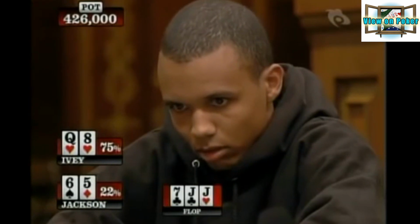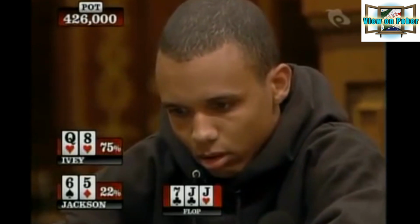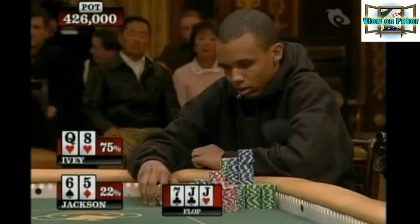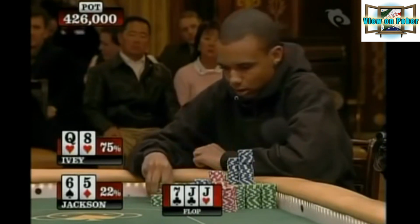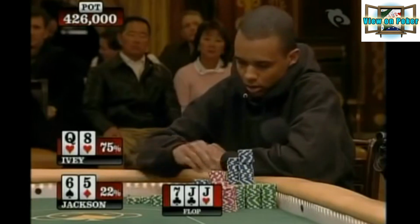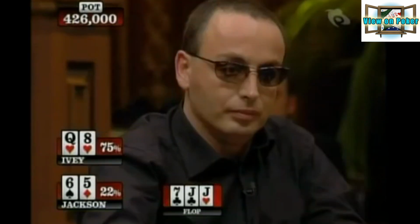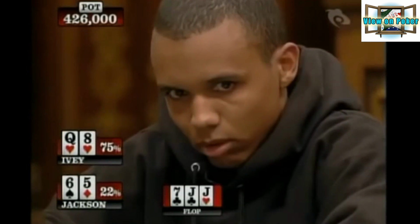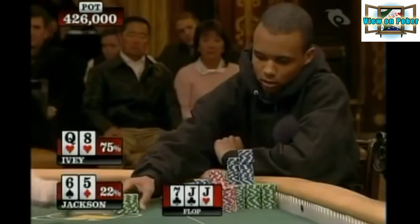Maybe Ivey is putting him on a flush draw? Ivey has a big lead over Jackson, so he can easily call here to see the turn if he puts him on a draw, or even re-raise and win the hand here. Phil Ivey, though, if he really thinks deeply about this, might be asking himself, well, now wait a minute, if this guy had a jack in his hand, would he re-raise me here? Probably not. So what the heck is he doing? So he's thinking it, and the question is, wow, will he overthink it?